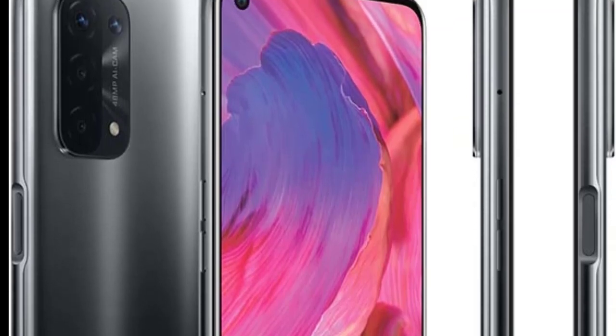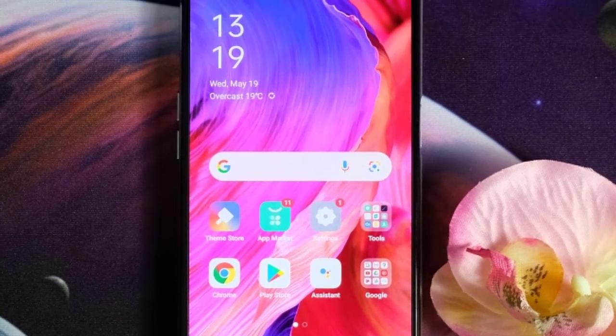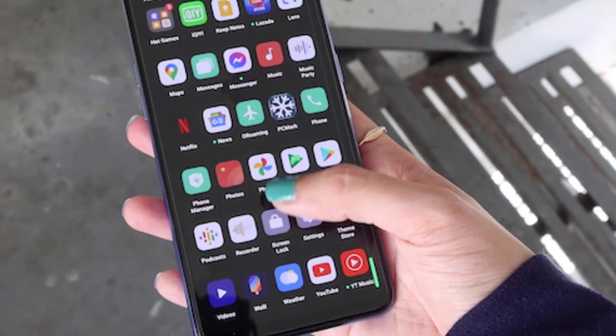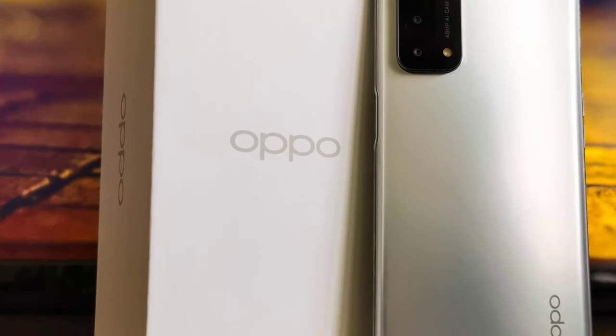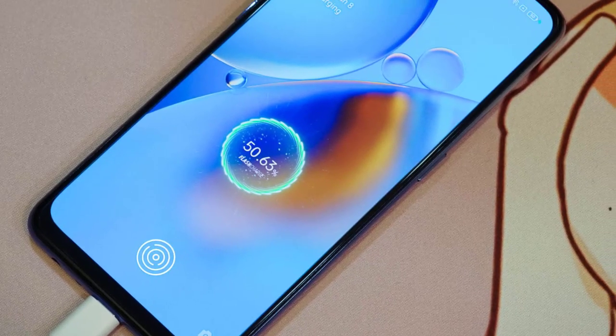In recharging terms, Oppo has packaged its phone with an 18-watt charger. This may be a notable improvement over the Oppo A54 5G's miserable 10-watt provision. However, it falls short of the 33-watt charger included with many Poco and Redmi branded rivals, as well as the 30-watt charger that was packaged with the OnePlus Nord N10 5G.